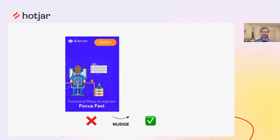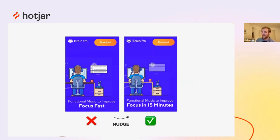Last tip, everyone, and then we're going to do questions. Weber's Law. It is easier to commit to small changes. Making a change seem small and actionable makes it easier to commit to. Rather than saying, I want to climb Everest this year, say you're going to go on your first 5K run, and it will make it easier to feel like you're going to get there. Brain FM apply this, not by saying functional music to improve focus fast, but by simply saying functional music to improve focus in 15 minutes. Breaking down your value to make it seem easier and simpler will make people more likely to take action.